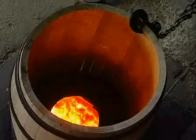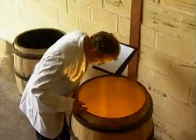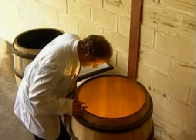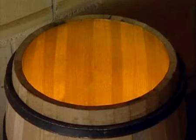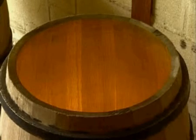The timing of the operation depends on each customer's specifications, which will influence the colour, taste and aroma of the wine. A light toast will usually be recommended for white wines, and a medium or heavy toast will be recommended more for reds, all depending on the desired wine character.